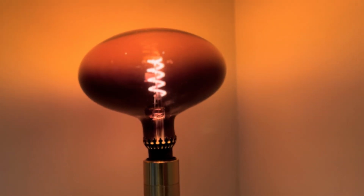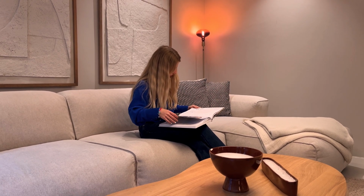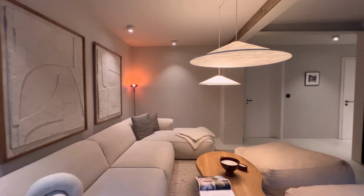Over here we have a little accent of light that actually just is a light bulb that gives off very warm light. And this is just a place where you can really wind down at the end of a long day and there's nothing to distract you, but you just feel like you are immersing yourself in a beautiful, deeply, richly layered design.